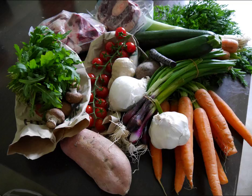Here we have the really nice things I found at the market. Especially I'm happy about the tomatoes and that this one stand finally had the bones from the beef, so I can do beef broth.